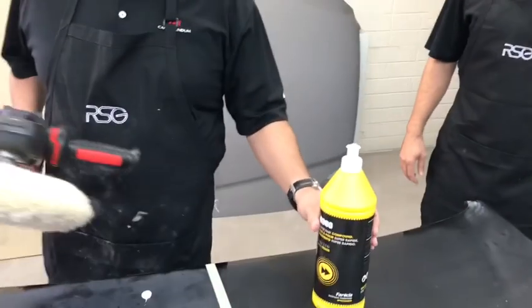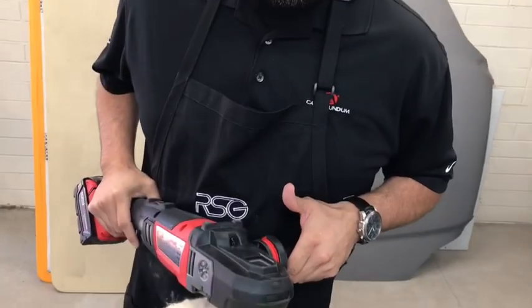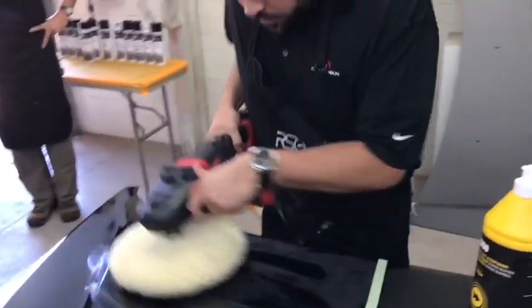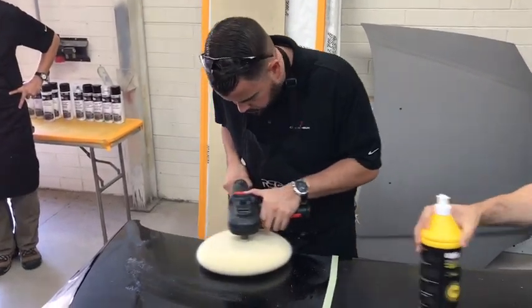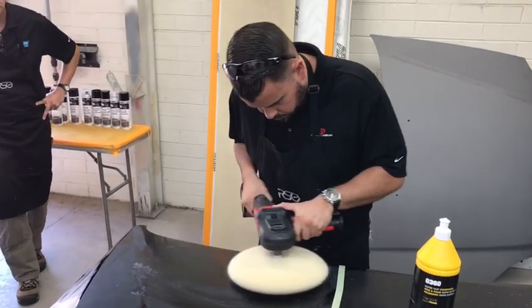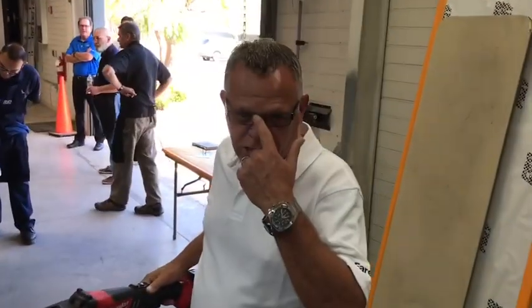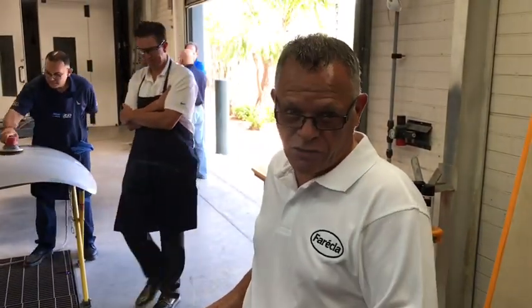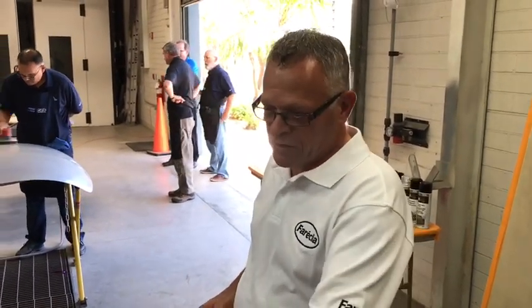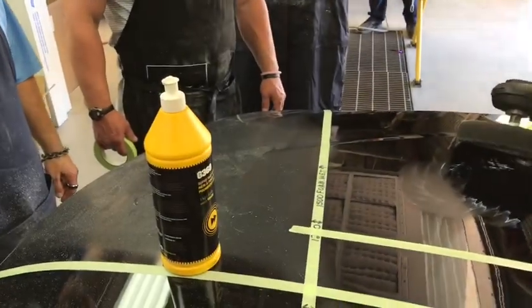I'm going to put this out using a wool pad. This is our cutting compound, and I'm going over 1,200 dry. Yes, sir. First step is with a wool pad. The second step is with a foam, just to enhance and finish, to remove any swirl scratches and leave a high gloss. Same compound but with a different foam, black.